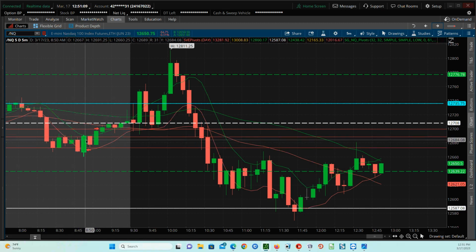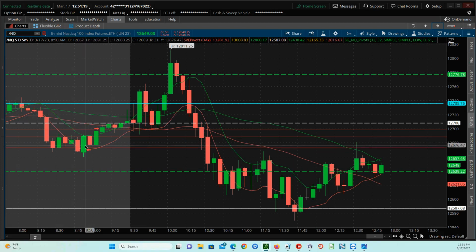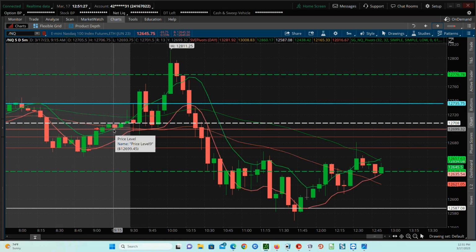So if I see the market basing like this, and I see a bullish harami, I want to be in on this candle, and I'm willing to take a chance on this market moving up at least to this level right here. And I took that trade, and I was done.